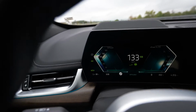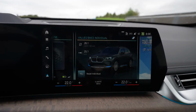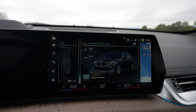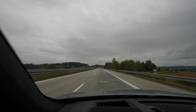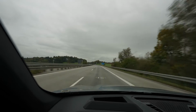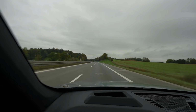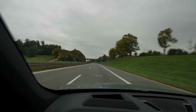I'm already at 89% after driving 25 kilometers, but as always the first 10 kilometers are uphill and I have to accelerate up to 130 up the hill, so the consumption in the beginning is high. That's why it also shows 260 watt-hours per kilometer. It's going down. Yes, I can say right now 130, car is still quiet inside, very comfortable to drive. This is nice.